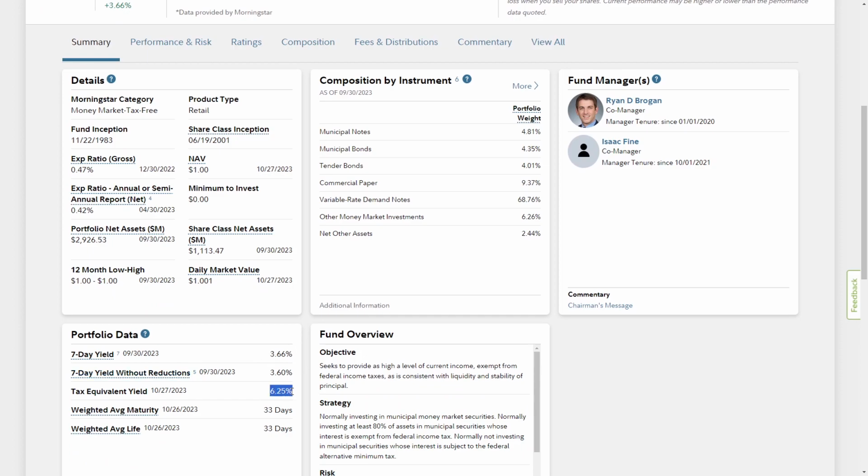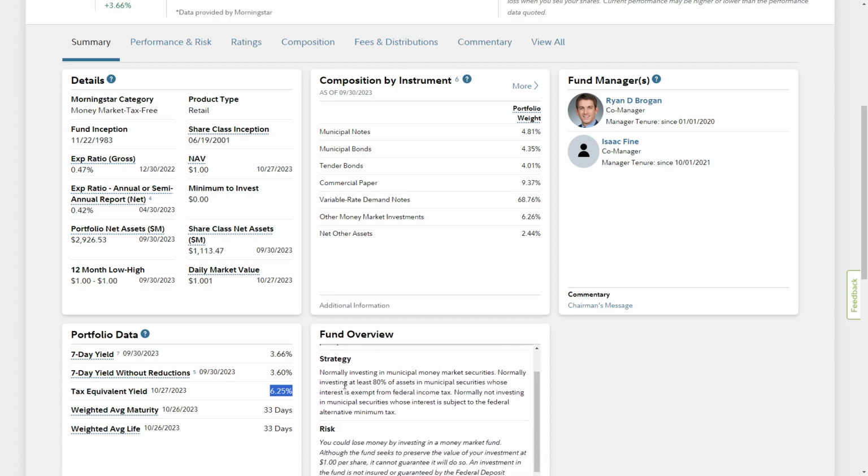Tax equivalent of 6.25%. The fund objective is to seek to provide a high level of current income exempt from federal income taxes, as is consistent with liquidity and stability of principal. Its strategy is normally investing in municipal money market securities, normally investing at least 80% of assets in securities whose interest is exempt from federal income taxes. Normally not investing in municipal securities whose interest is subject to federal alternative minimum tax.